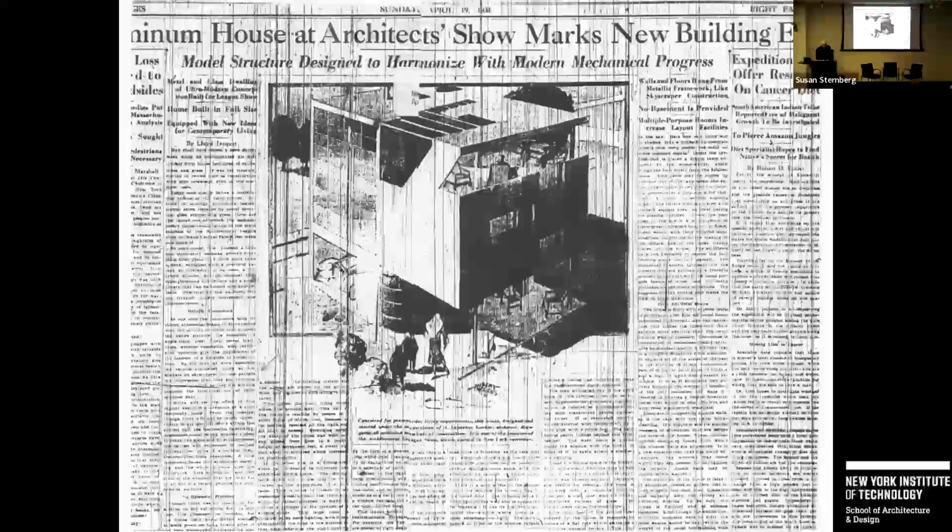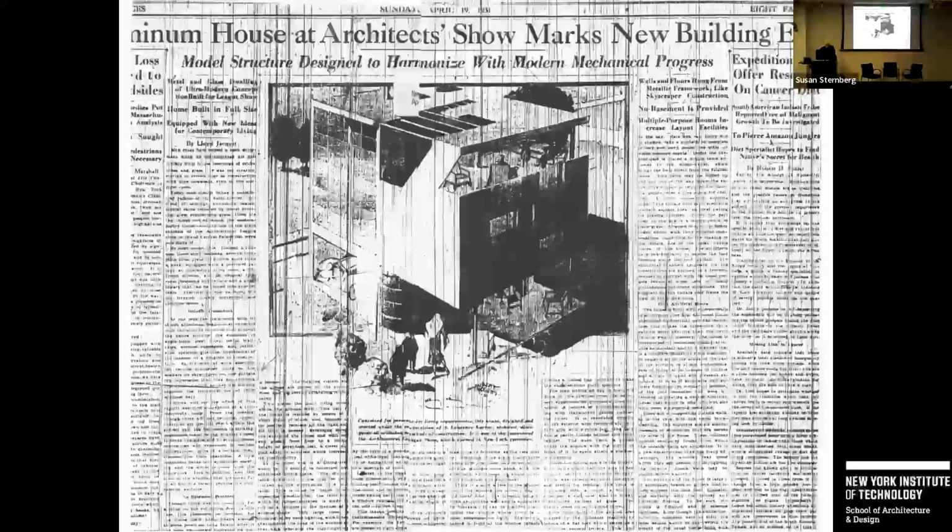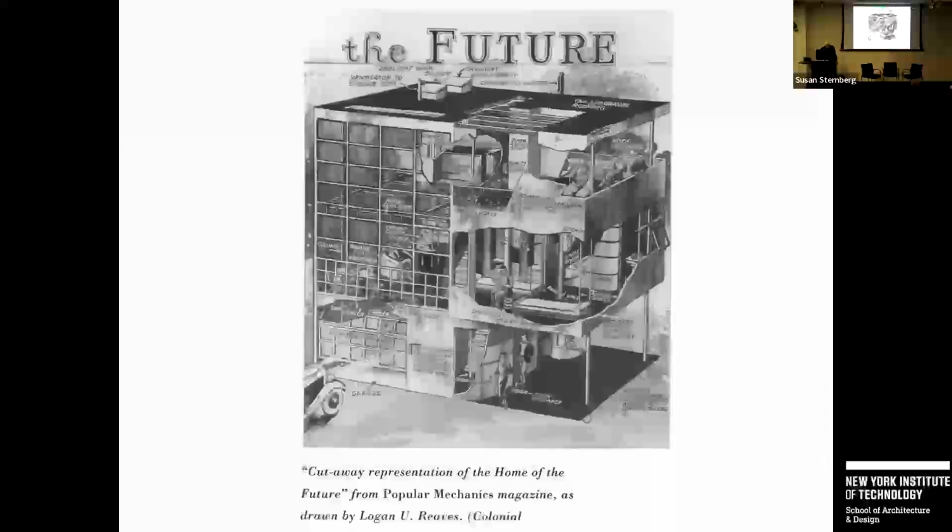So there were lots of articles published very quickly because it was only open for 7 days. One that came out after the fact, a year or two later, is an interesting Popular Mechanics diagram, which is pretty accurate and shows a lot of the things I've just tried to take you through.